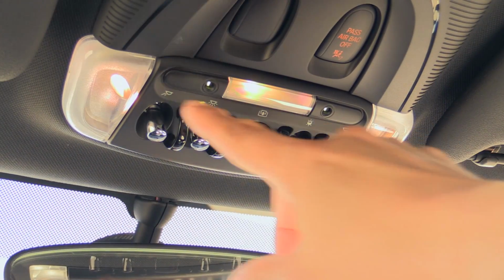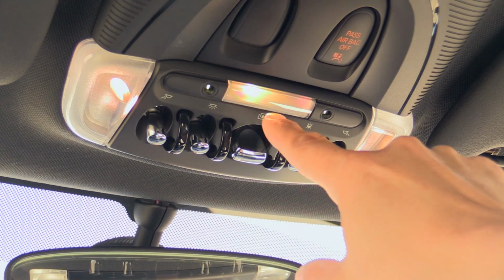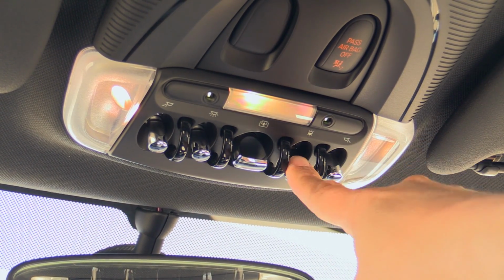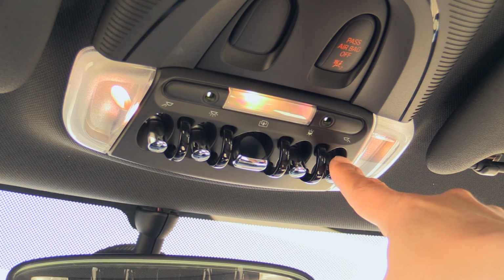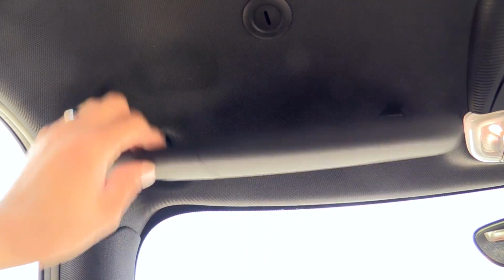Up here on the ceiling, the toggle switch theme continues. We have toggle switches for our map lights, dome light. This is our sunroof control right here. This changes the ambient lighting that we showed you earlier on the doors, and this is the other side's map light right there. On the driver's side, we have two sun visors. We have one in the normal position right over there, and then we have another fixed one right over here on the side window.